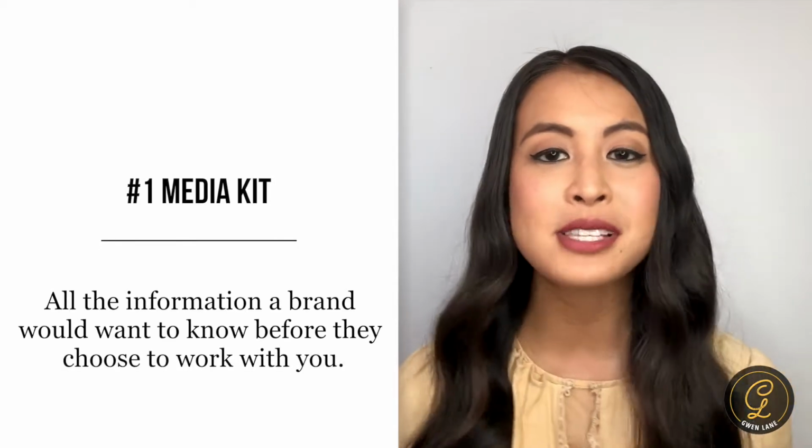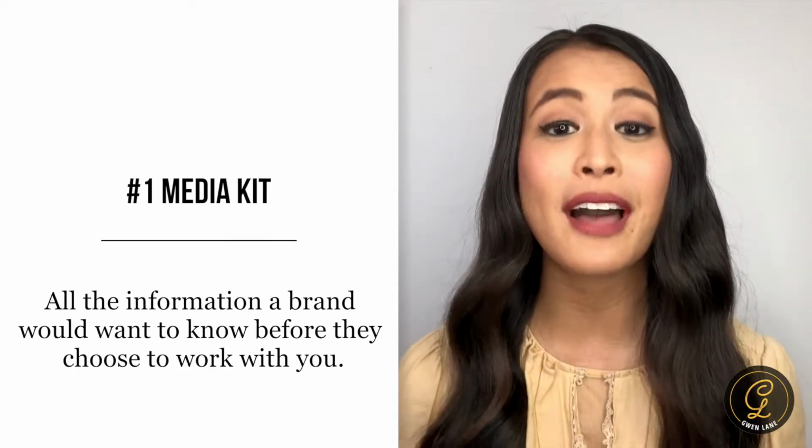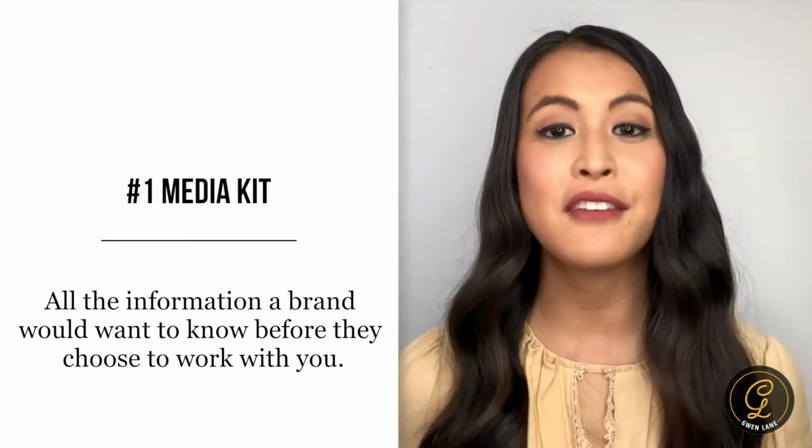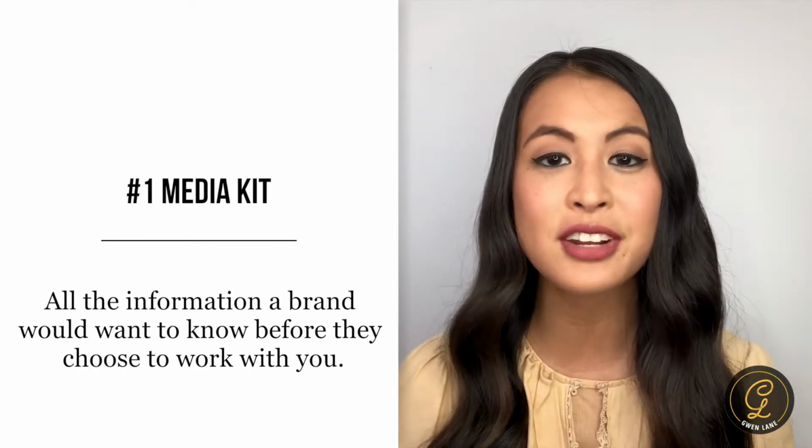Number 1, a media kit. This is sort of like a resume for jobs, and your media kit will have all the information including your brand name, description, if you have a blog, your social channels, and your stats like how many followers you have on each platform. Views, reach, engagement. It will also have your audience demographics and brands you've worked with before. Pretty much everything a brand would want to know before they choose to work with you.